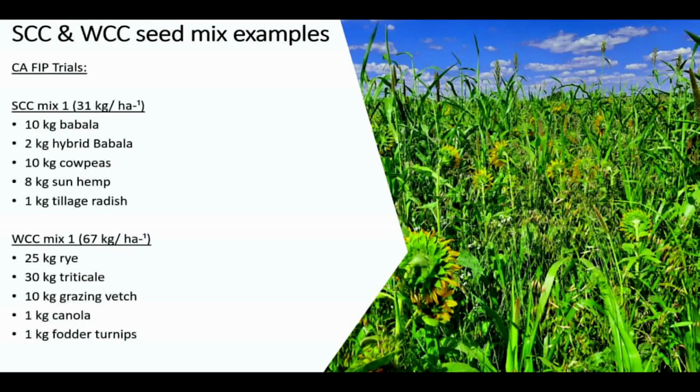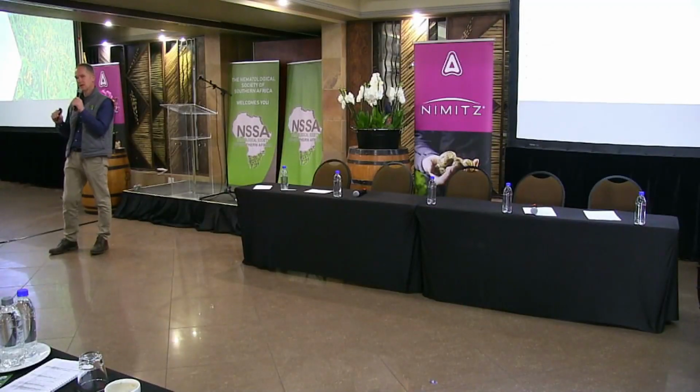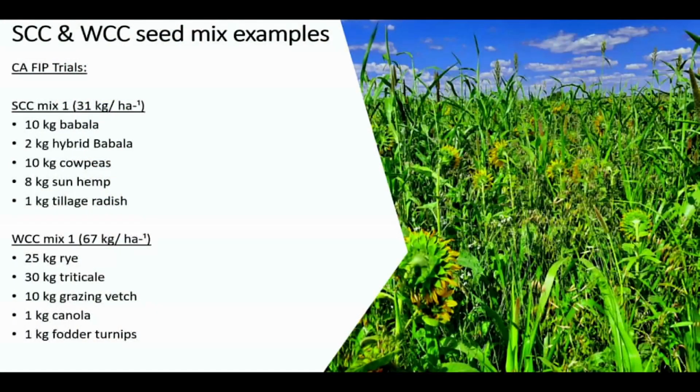Just an example of the summer cover crop and winter cover crop mixtures. We always try to bring in grasses, legumes, as well as brassicas. So the first summer cover crop mix, the SCC, you can see babala. I'm not going to stand still. I just want to show you examples. Obviously, there's so many different ways you can do this. There's babala, hybrid babala, cowpea, sun-hemp, tillage radish. So you can see the different plant groups, different species. The winter cover crop mix: rye, triticale, grazing vetch, canola, fodder turnips.